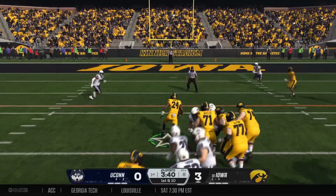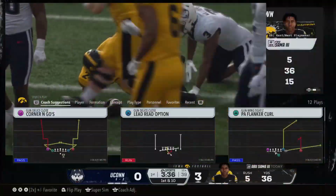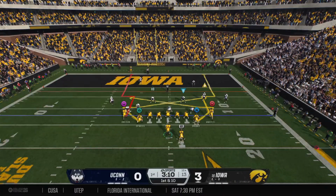Power football with the run. Quick step and go. An explosive play in the running game as he's got the first down. And the Hawkeyes are threatening in the red zone.